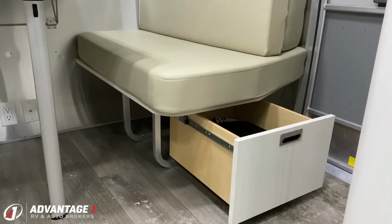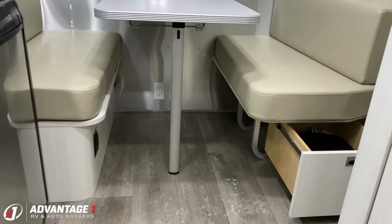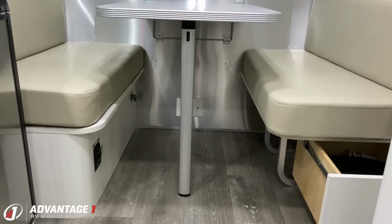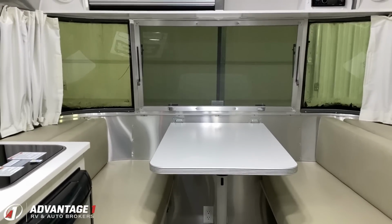Since it's not all boxed in, it gives you a little bit more heel and leg room so that you can kind of tuck your legs under there a little bit more. Even when the drawer is retracted, it gives you a few extra inches. By the way, you see there's some household outlets and a cable TV hookup down there. So if you do feel like it, you could put a TV up on that little tabletop right there.